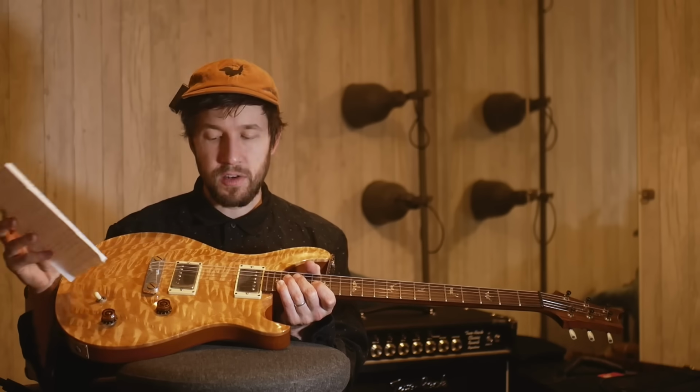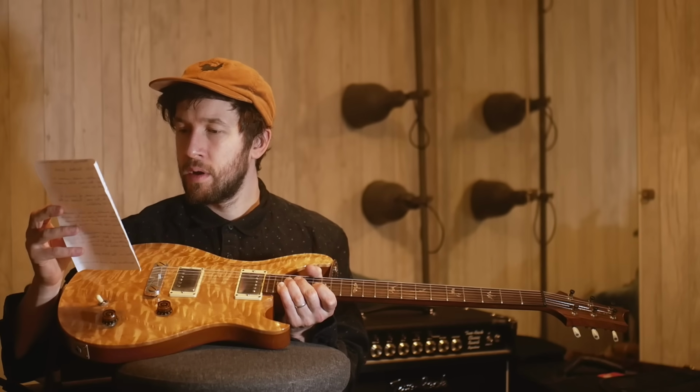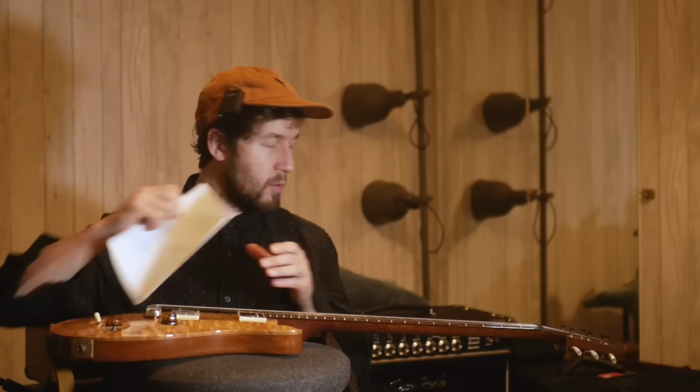Based on the Custom 22 platform. He's removed the treble bleed cap and changed the tone cap. And there's a coil tap on the tone pot. But a really straightforward guitar.